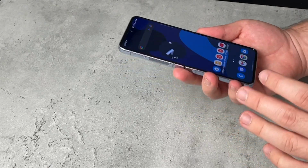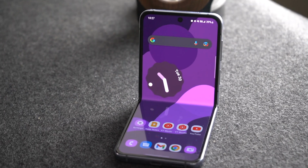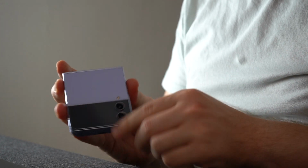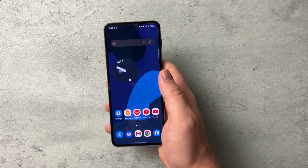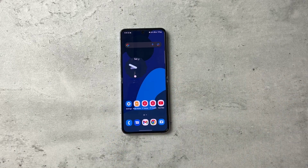The large 6.7-inch dynamic AMOLED display is a Samsung panel. And if you've ever used Samsung displays, well then you know how rich and beautiful they are. That crease though, it's not going to be an issue. Once you start using the device, you get used to it. It's not going to be an annoyance for you. So no need to worry about that.